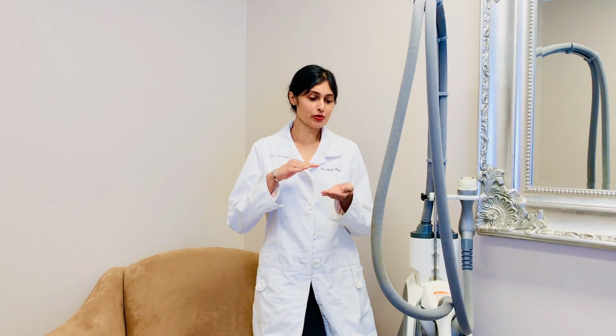Some of the procedures we use are, for example, a procedure called ThermiRF, where we can put a little probe under the skin using radiofrequency energy, and that probe travels and is able to basically just cut the little bands that are pulling the skin down. It also helps to stimulate collagen and make the skin healthier. So when the skin is firmer, it tends to pooch out less. And then of course it also kills the fat cells at the same time, and we can hear them just kind of popping as we're doing the procedure.